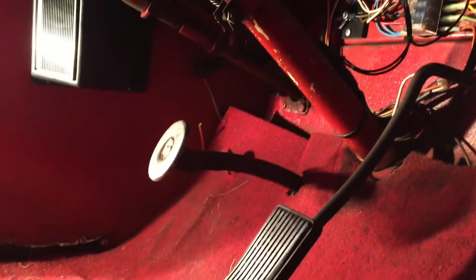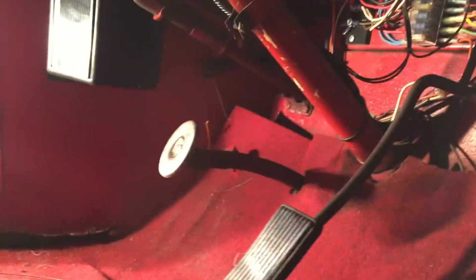Not a good situation when it comes to braking. The pedal is too far away. It's super soft. You have to pump it up to stop. In an emergency situation, the brakes wouldn't be there for you.